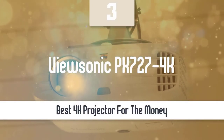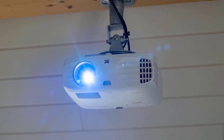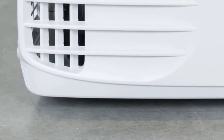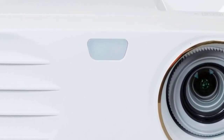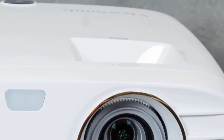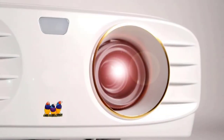Number 3, it's the ViewSonic PX727 4K. This one is the first projector to offer claimed 4K for $1,000, which is amazing. The ViewSonic PX727 4K offers a 1.2 to 1 manual zoom lens, which is pretty basic, but it allows some placement flexibility. It has a pretty nice looking design, built-in audio, and also a remote control.